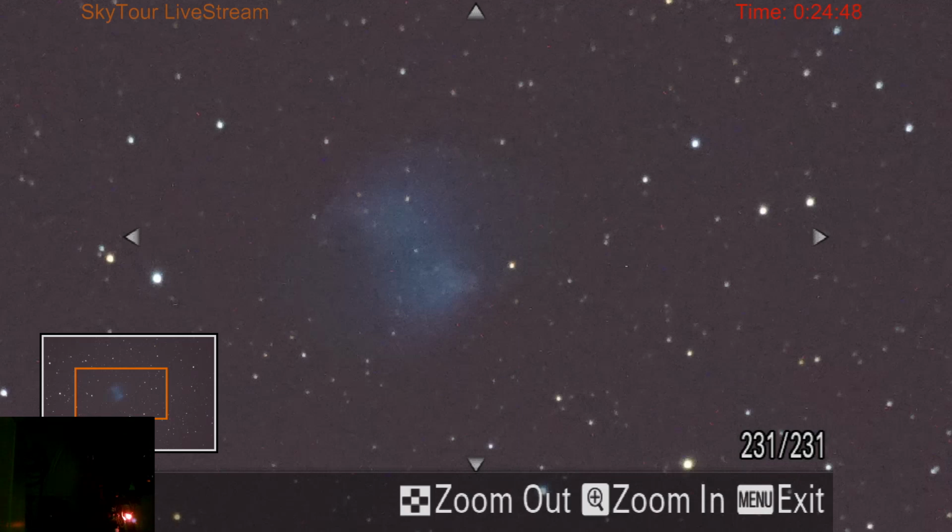Okay, I'm heading to another object that I want to see, which is really nice, and we've seen it before, well, only once actually.